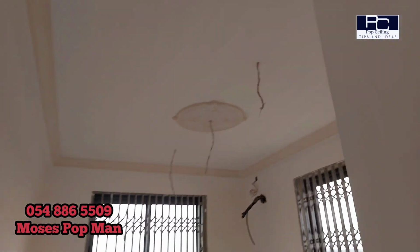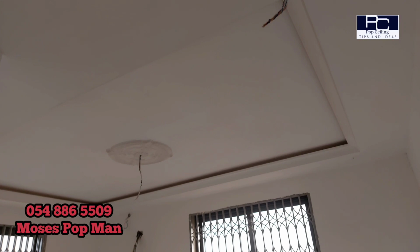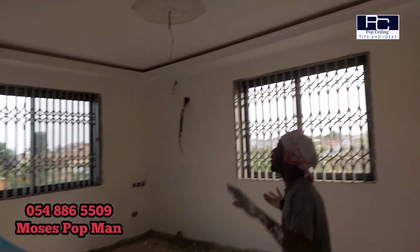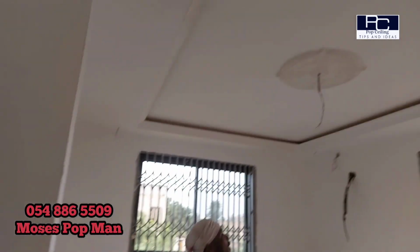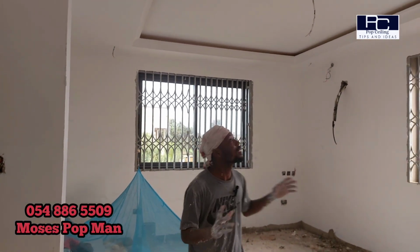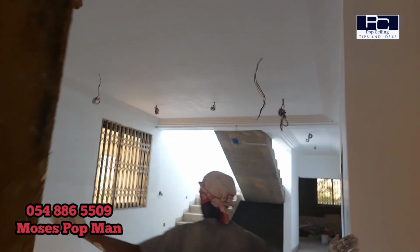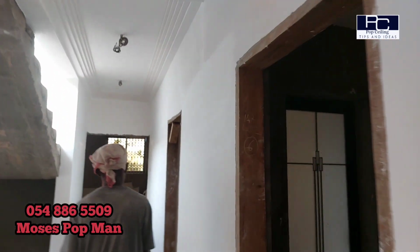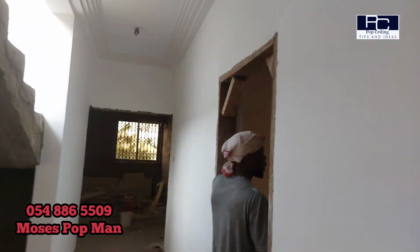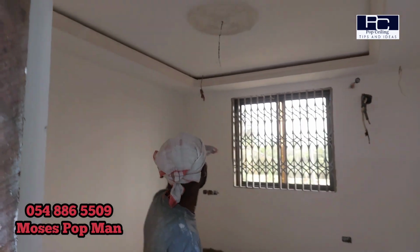So here, all of these sides are done, as you can see, and this side too, also a similar design to the one at the down. All the rooms have simple designs, but nice, and as you can see, they are all looking very nice. We have the washroom here too. As you can see, the wall skimming work is also going on. All these places have been done, and another bedroom too here. This one too has been completed.